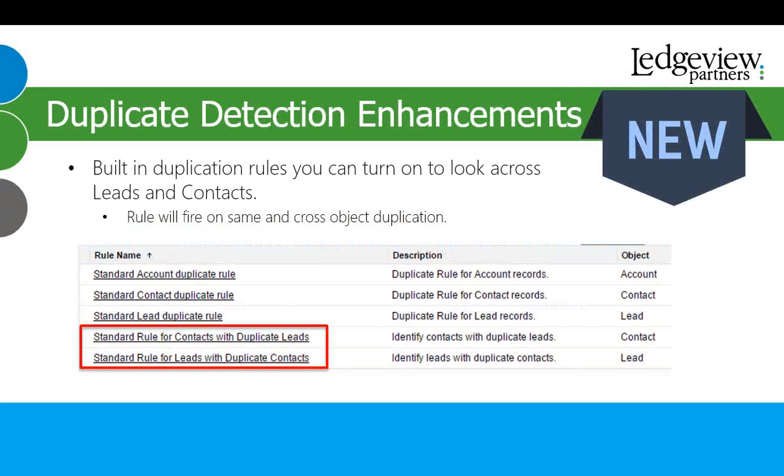In the past, this was stored in the setup menu, where there was a spot for data.com because this all runs off the data.com engine. And there were duplicate rules and matching rules. Salesforce had basically set up a system that said, even if you don't have data.com licenses, you still have the capabilities to use the data.com engine for duplicate management so that you can try to prevent duplicates from getting into the system. Well, it's been rearranged a little.